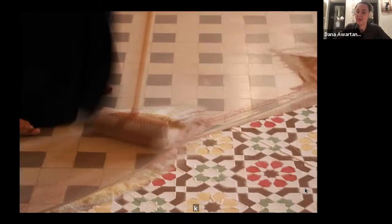Another thing that was very important for me was how I wanted to destroy it. I didn't want a quick, violent way of destruction. I wanted something slow and methodical and purposeful, which I felt was a direct reflection of what was happening to these traditional homes in Balad. It was through consciously leaving them, and this neglect has led to the dilapidation of these buildings.